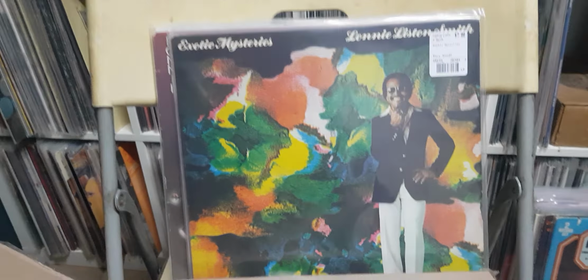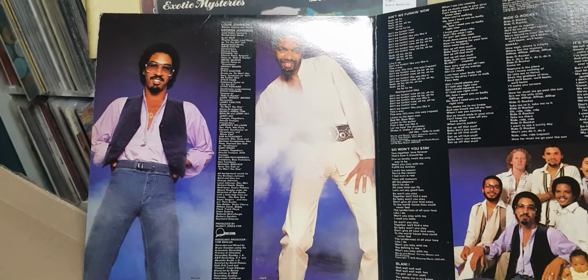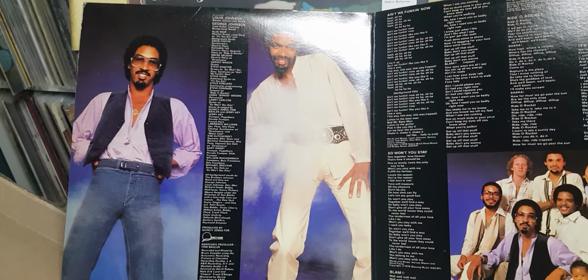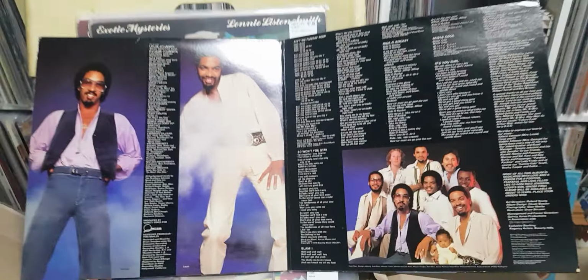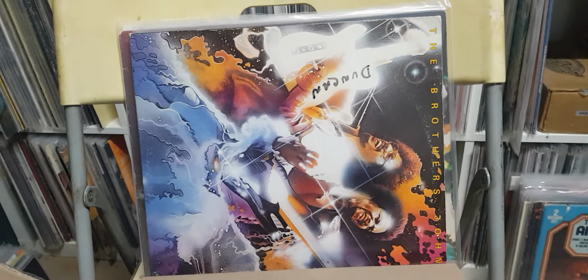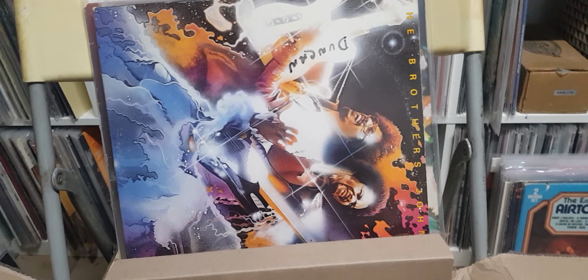I'm just going to open this one for fun's sake. Oh, there we go. There's some inner strutting there. Strut your stuff there. Oh, that's good. Got some lyrics and stuff if you want to sing along. Love me a gatefold. Looks like it's in very good condition, that. But yeah, they'll have some funky stuff.